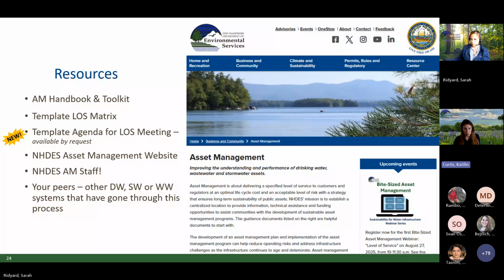New to our suite of resources is the template agenda for the level of service meeting, which as of now is available by request, but we're hoping to get it on the website at some point soon. And Sarah had shown you that earlier in this presentation. And then I also want to mention we're trying to update the website and add more training and resources for anyone that's interested in learning more about asset management. So just keep checking the website. We'll have training videos, resources, and events listed.